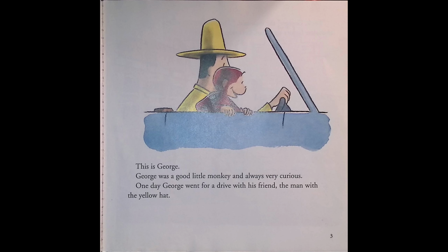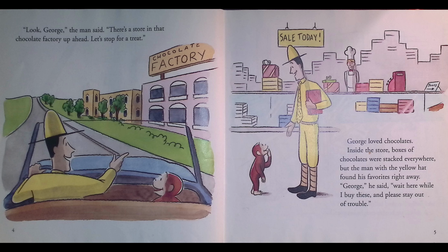This is George. George was a good little monkey, and always very curious. One day, George went for a drive with his friend, the man with the yellow hat. "Look, George," the man said, "there's a store in that chocolate factory up ahead. Let's stop for a treat."